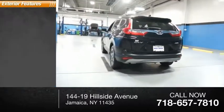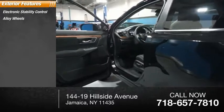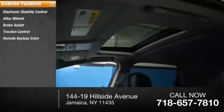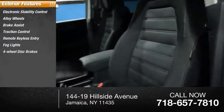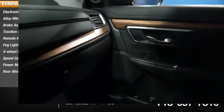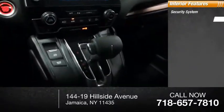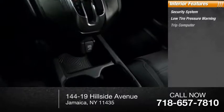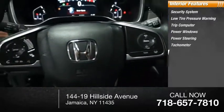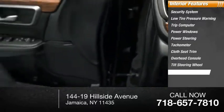Here are some of this vehicle's great options: electronic stability control, alloy wheels, brake assist, traction control, remote keyless entry, fog lights, 4-wheel disc brakes, speed control, power moonroof, rear window defroster. Inside you'll find security system, low tire pressure warning, trip computer, power windows, power steering, tachometer, cloth seat trim, overhead console, tilt steering wheel, panic alarm.